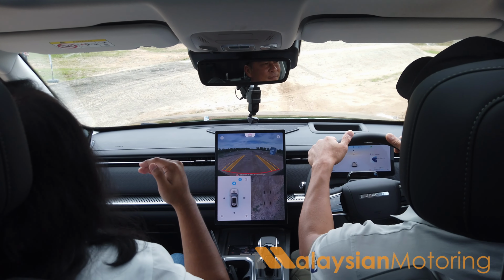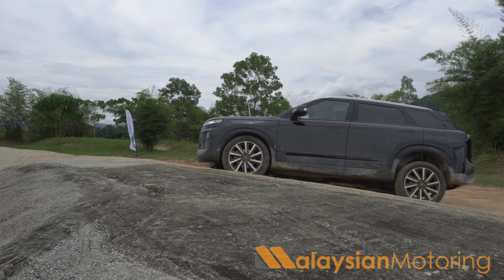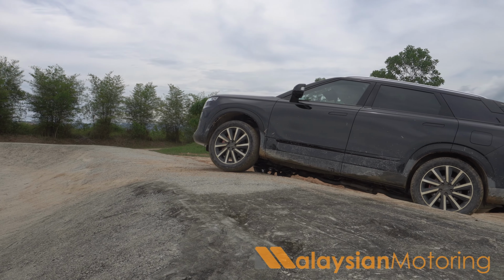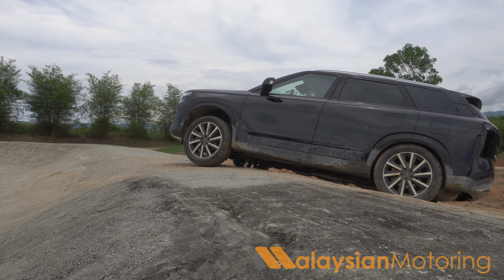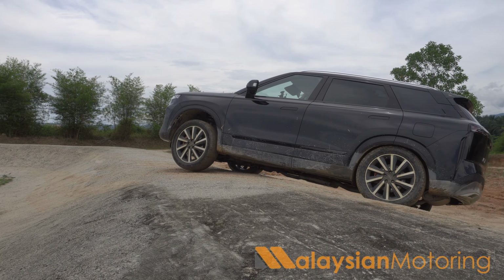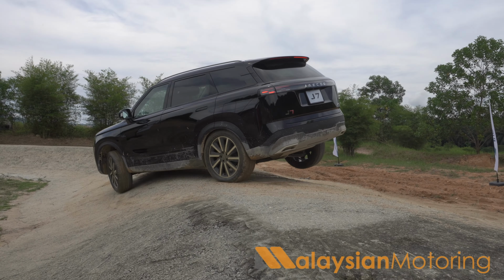So now we're going to do a ridge breakover test. Now this is not something that I was allowed to do earlier, but as you can see, we're going to essentially have one wheel cocked in the air to go over this. And this is again a test of wheel articulation, also chassis rigidity, as well as the traction control system. So as of right now, out of the windscreen, I can only see sky. Whereas here, you can actually see what's going on underneath the car. So that gives you extra capability when you're going over this sort of thing. So there's no obstacle underneath the car that you might not be able to see.